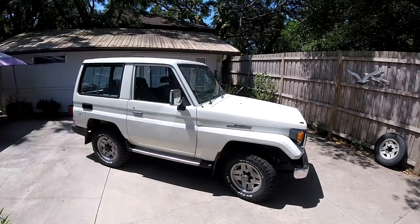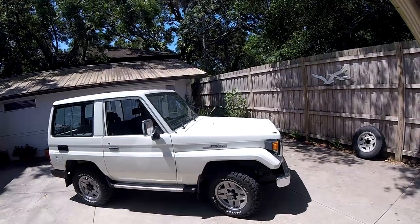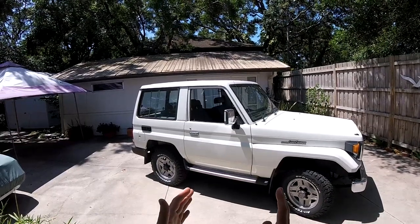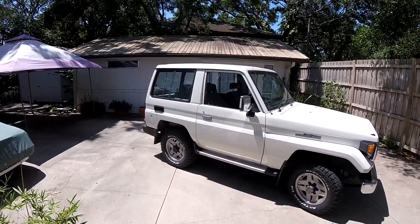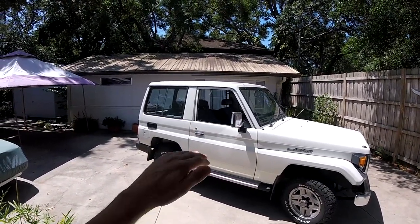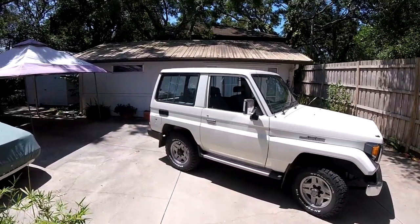However, this one is imported from Japan, so it's right-hand drive. It is a short wheelbase version, so it's squashed. There's different terms that people use for these, but from what I can tell, there's a medium wheelbase version, and they usually have the FRP tops, they're fiberglass. Get a little longer, still two-door.